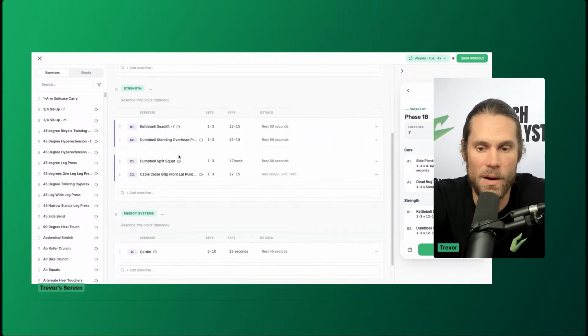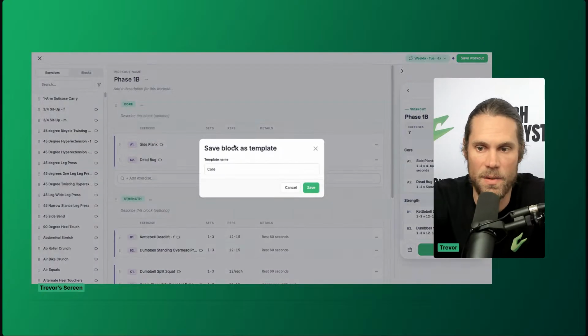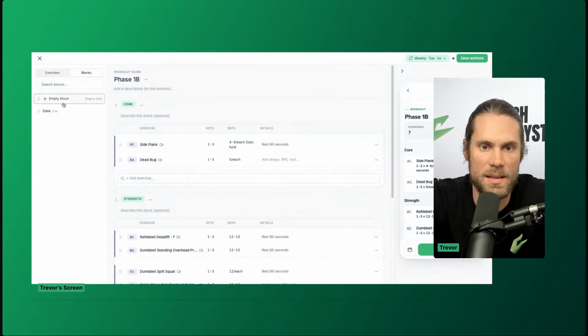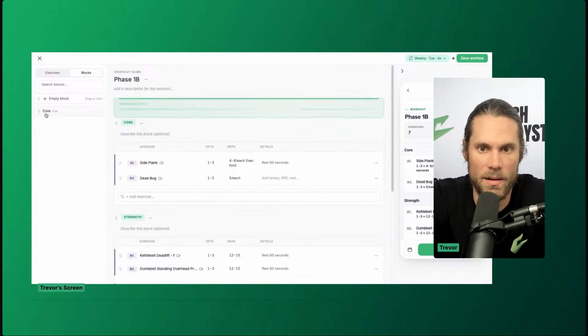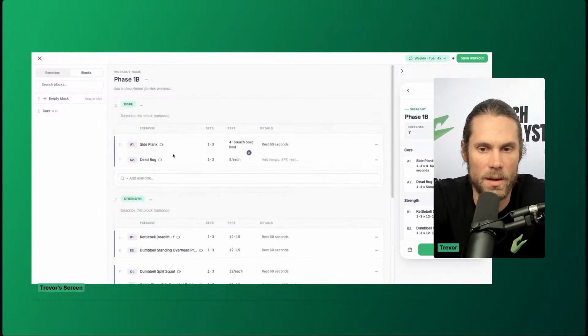And let's say that I wanted to save this block, this core block, and I wanted to reuse it in the future, right? I can save this block as a template. We're just going to call it core. And then I'm going to save it. And then you're going to notice that ends up showing up in my core block. And now I can grab that and I can drop that in and it's going to be right there ready to rock and roll. Okay.